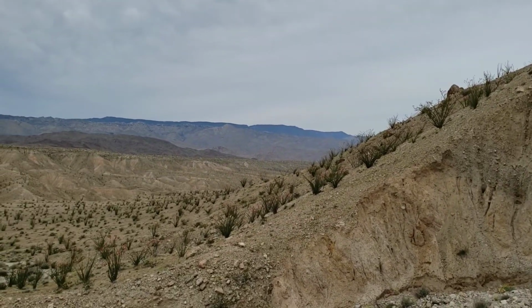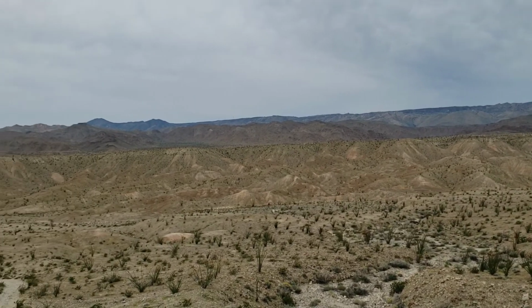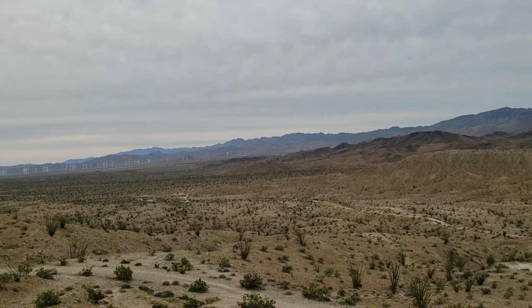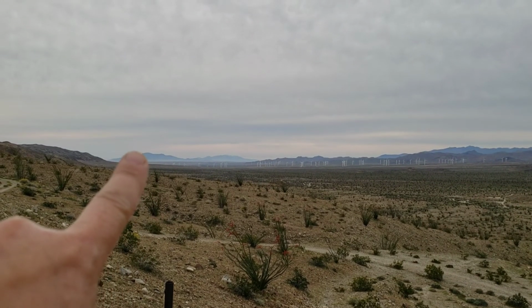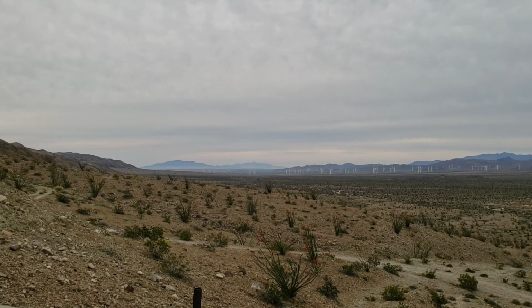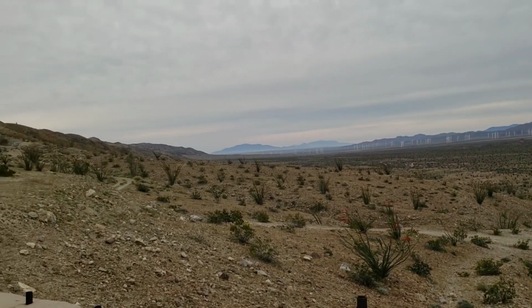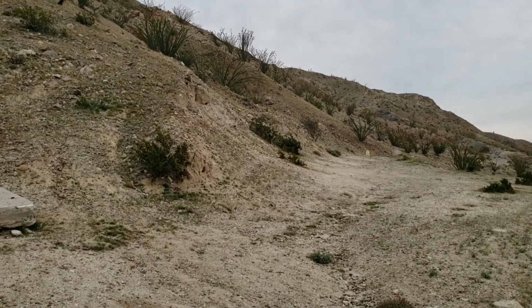Off in the distance you can see Sombrero Peak, Canyon Sin Nombre, and Mortero. And then way off in the distance, that's Mexico, where you can see Mount Signal and the town of Ocotillo. Well, let's continue on. See what we can find.